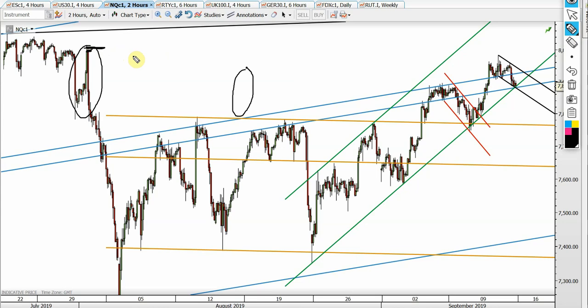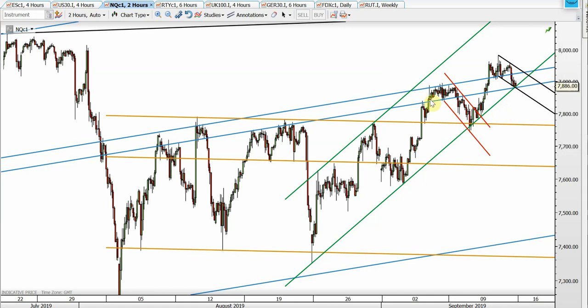maybe calling another high for Nasdaq. But for now, the action can be like this if the green channel's bottom band keeps holding, and Monday, that's why it is very important.